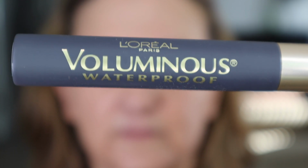None of these are clumping, will flake, will smudge. That's why they're on my list of the best. The thing I love the most, these are all drugstore affordable mascaras. First one is the L'Oreal Voluminous Waterproof. Okay, they're all waterproof. I guess I'll keep saying it. I won't remember that I'm not supposed to say it.